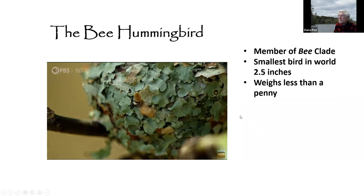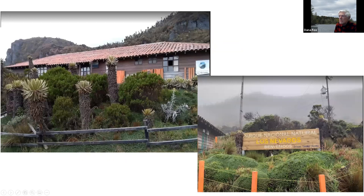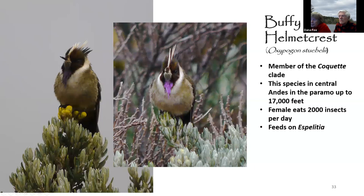Now, the next species we'd like to talk about is one that is up in that Paramo, way up high. We were at 12,000 feet. Isn't that glorious habitat? And in this habitat is this espeletia, a plant that is favored by this particular hummingbird. There's a national park up there. And here is this wonderful buffy helmetcrest hummingbird. It has a gorget that is not visible here just because of the angle of the light, but the female may eat as many as 2,000 insects a day, and it will range up to 17,000 feet. This was a very exciting day that we found this bird.